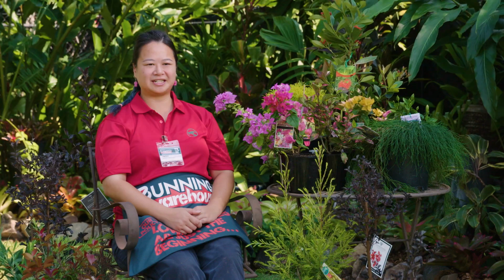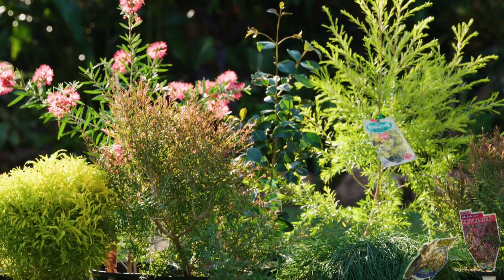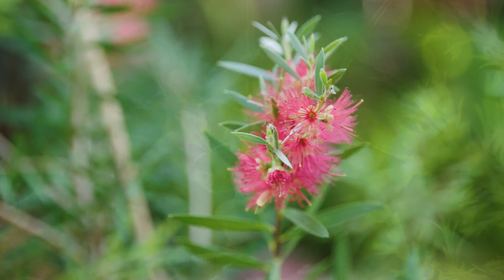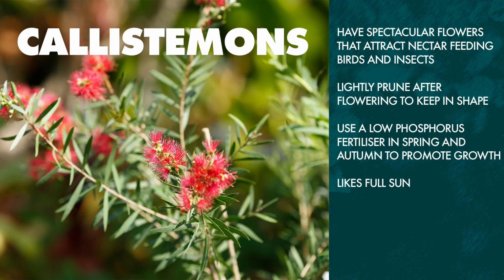So September's a good time to be getting your natives in, things like your melaleucas, your lily pillies, your casuarinas, your callistemons, all those things that will attract your local wildlife and birds and beneficial insects to your garden. My favourite's got to be the callistemon. Your bottle brushes, they grow just about everywhere and they just put on this beautiful display of flowers, bring the birds in, they're just perfect.